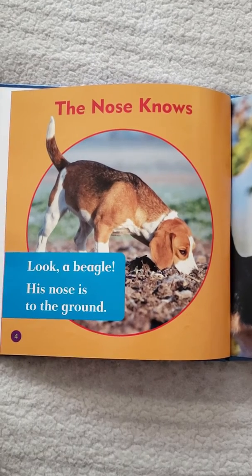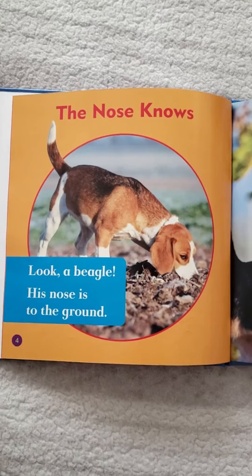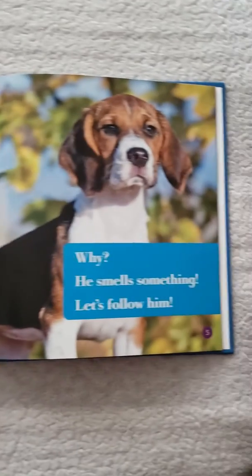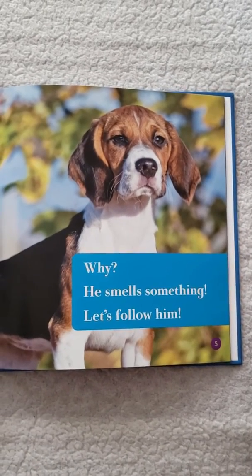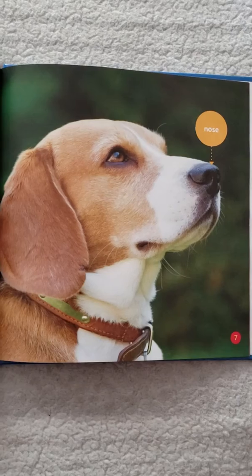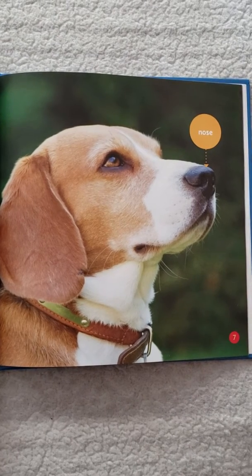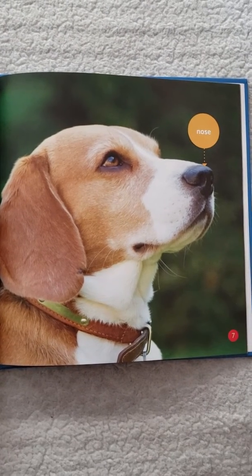The nose knows. Look, a beagle. His nose is to the ground. Why? He smells something. Let's follow him. A beagle follows its nose. This dog has a great sense of smell.